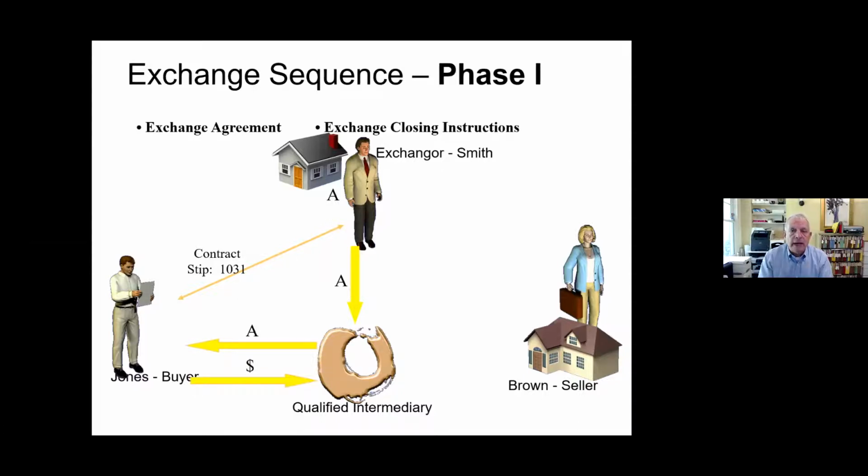Jones, and the money from the closing will go into an escrow account. In our company, we use a dual signature qualified escrow account. The signatures will include Mr. Smith's plus the intermediary, Starker in this case. And so the funds are not going into Mr. Smith's hands. He will not trigger a sale. He will not trigger taxability at this point.